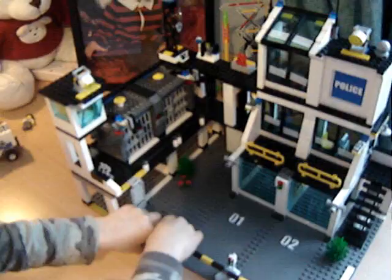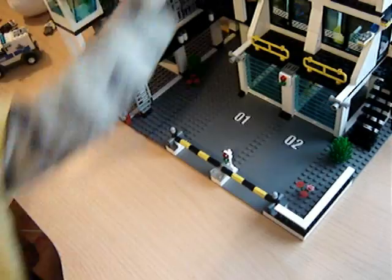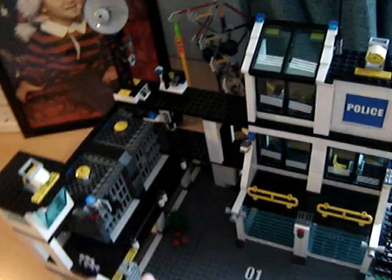Okay, now we're on to the police station. Oh, this is a mailbox and a fence. It's a black fence and a red mailbox. These things they use to shout, and red. There's two yellow things again.